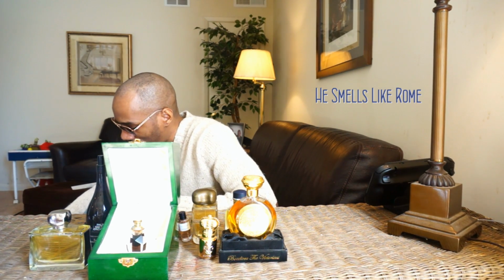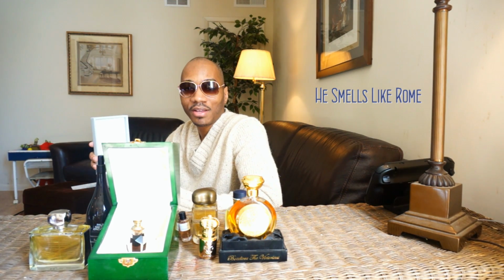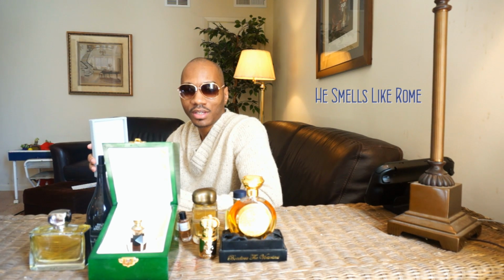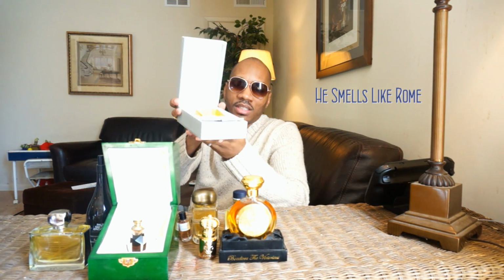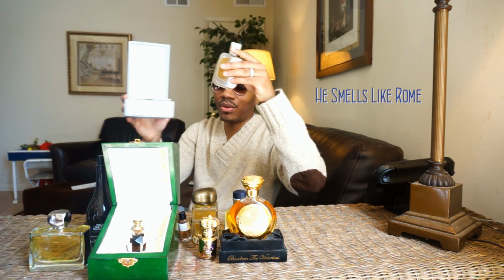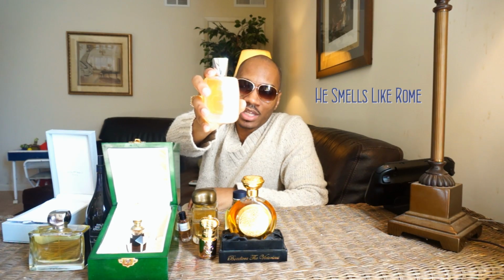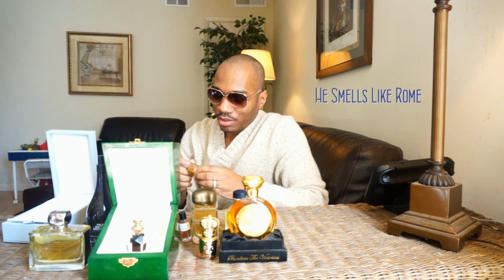Number 1 is a new addition to my house and has become not only my favorite fragrance for the winter, but is definitely becoming my favorite fragrance in my whole collection, and that is Juliet Has a Gun, Amor di Palazzo. I'm going to pull it out for you so you can see the bottle. Guys, when I tell you home run, this is a home run. Beautiful, gorgeous, spectacular fragrance for the winter. If you need a fragrance for winter, this is something you need to grab.